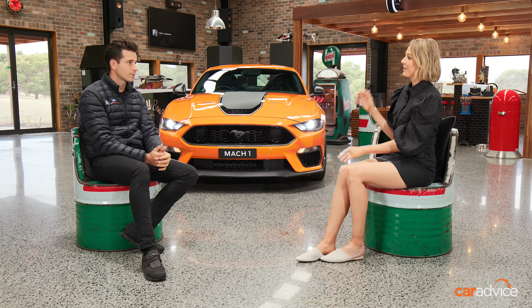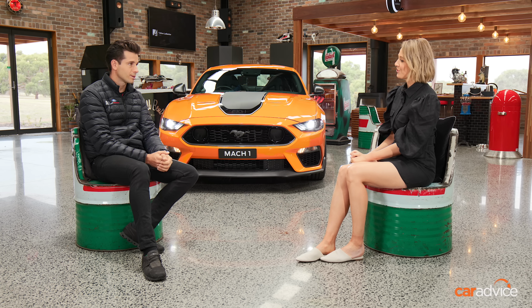Let's set the scene. Ford call you tomorrow. They want your input to the next generation Mach 1. What's one thing that you would change with this car?